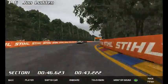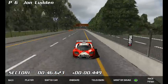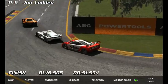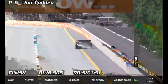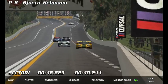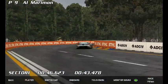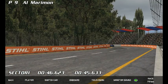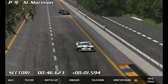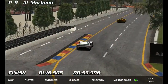The guys who actually have it in pretty good order here are number 7, Ryan Schleif, and Bjorn Heyman. They have a 10-second gap between them, and almost a 10-second gap up ahead of Ryan Schleif to John Ludden. So they're running their own race. The only guys behind, coming up on Bjorn, are Al Merriman and Ian Joliker. But right now, Ryan Schleif is running all by himself. Oh boy, as Al Merriman finds the outside wall of that kink again.